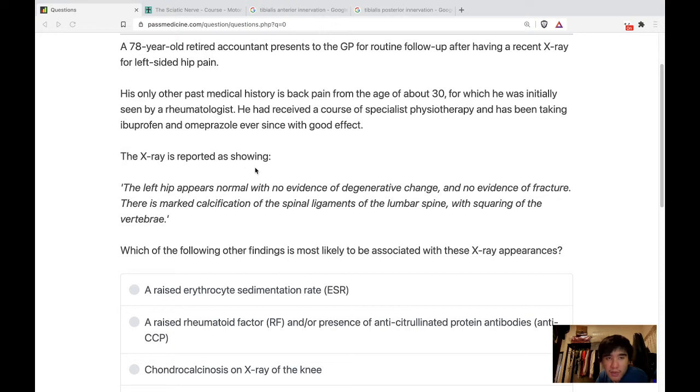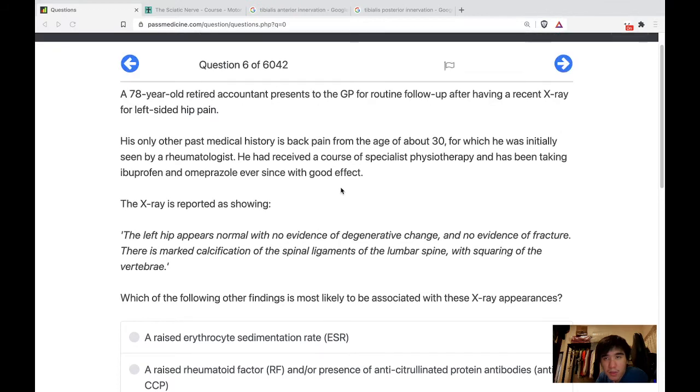The X-ray is reported as showing the left hip appears normal, although the presenting complaint is left-sided hip pain. The left hip appears normal. No evidence of degenerative change, no evidence of fracture. But there is marked calcification of the spinal ligaments. This is not even talking about the hip anymore. This is talking about the spinal ligaments of the lumbar spine with squaring of the vertebrae.